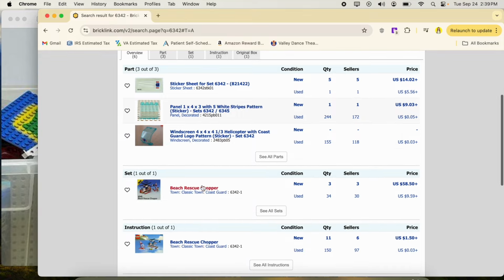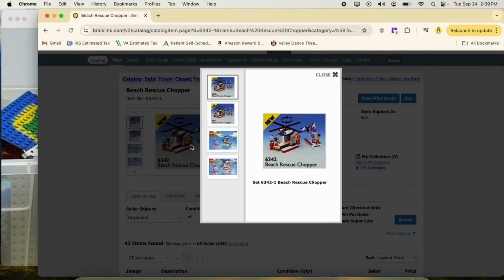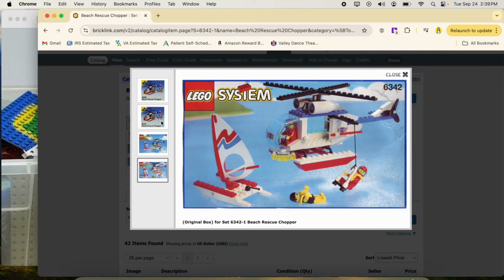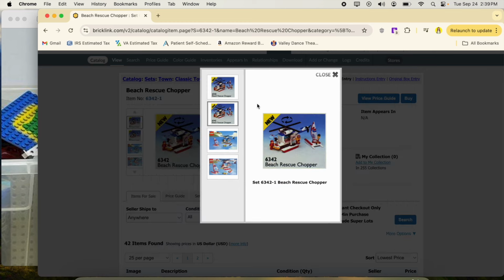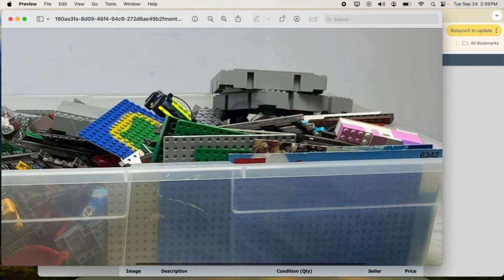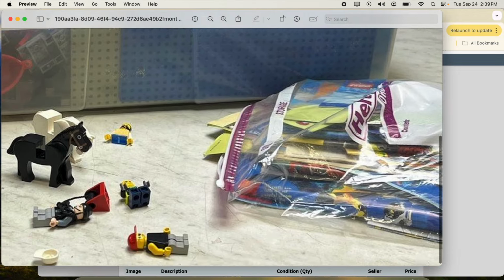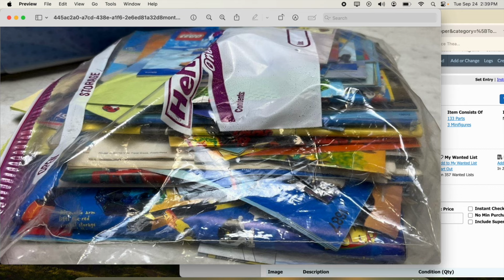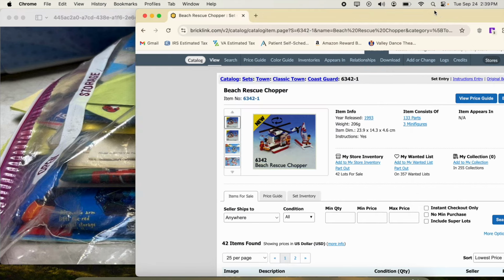6342. Beach Rescue Chopper. That's a really cute set. Oh, I'd be ecstatic if that was in there. So we're definitely leaning towards some town stuff. I don't see any other instruction numbers that are visible there. So we'll go to the close-up of the instruction manuals. Okay, so we've got one number here that we can look up, 1687.